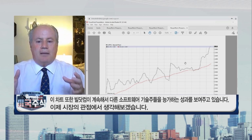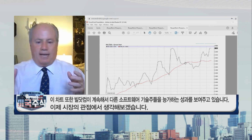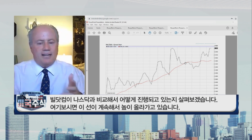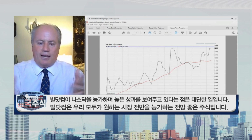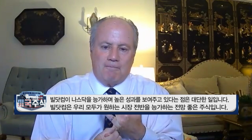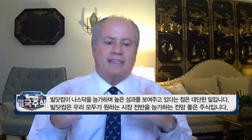So now let's think about it from the perspective of the market as a whole. So let's look at it also from the Nasdaq, okay? How is Bill.com doing versus the Nasdaq? And we can see here, the line continues to go higher. Bill.com has been outperforming the Nasdaq. This is a great thing where we've got Bill.com outperforming its competition and Bill.com outperforming the market in general. That's a stock we want to own.